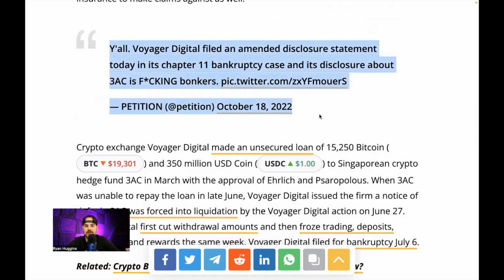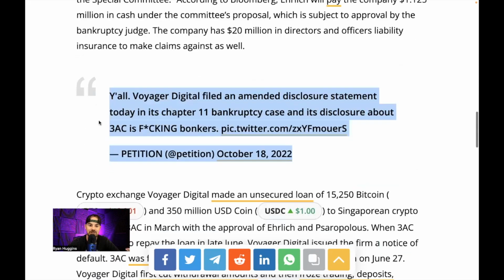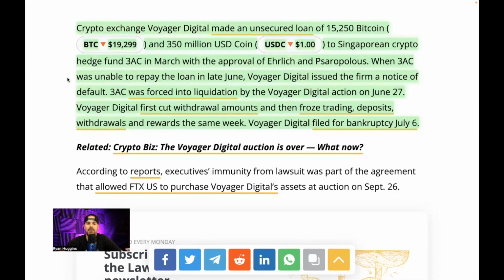As you can see here, somebody on Twitter, by the handle Petition, tweets out, y'all, Voyager Digital filed an amended disclosure statement today in its Chapter 11 bankruptcy case, and its disclosure about the Three Arrows Capital is effing bonkers. And that is the fact that they did not do any due diligence at all. They just asked for the paperwork. It's just crazy.